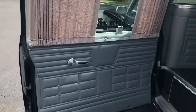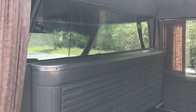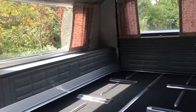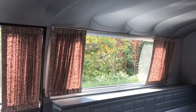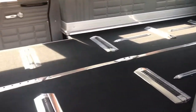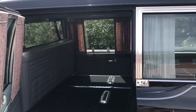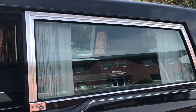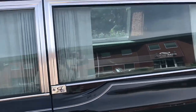The curtains are original. They're a little bit weather beaten, a little bit sun faded. Some point in the future, we may use them as patterns to make a new set. I recommend anybody that ever buys a hearse, save your old curtains, even if they look bad, because they can be used as patterns. And of course, I found that an understanding girlfriend or spouse can make you a set pretty easily if they've done any sewing. Or if you go to anybody who does custom interiors and draperies, they also can make a set.